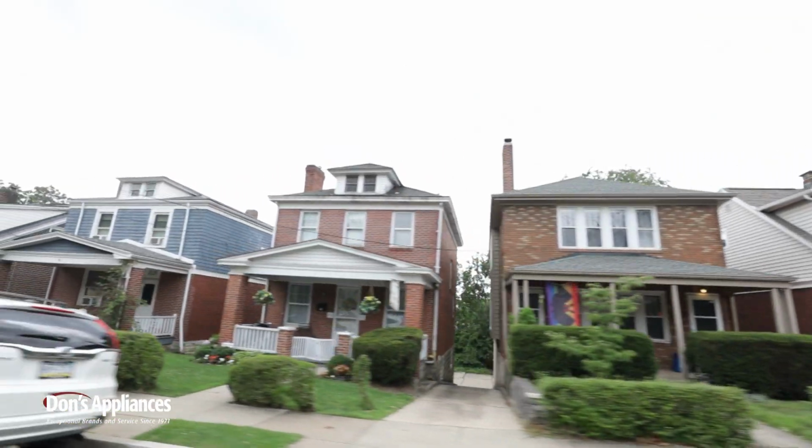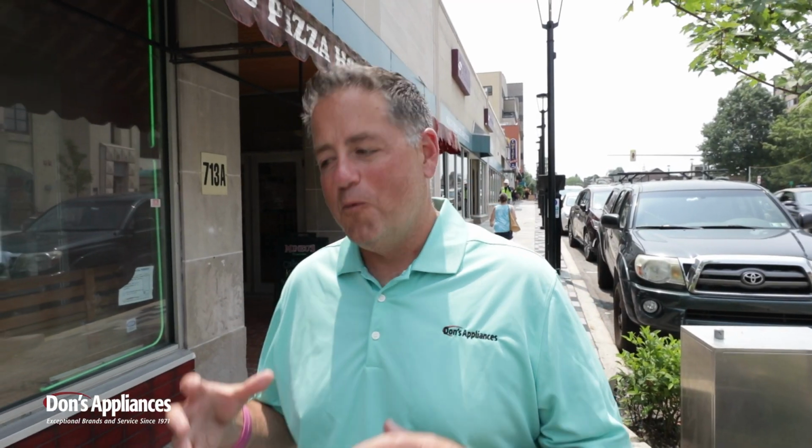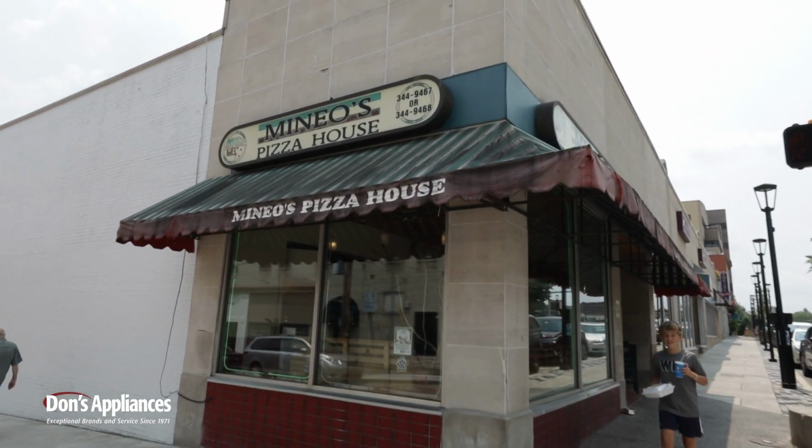and it's the fact this is a quintessential Pittsburgh neighborhood. Now let's check out one of Pittsburgh's best pizzas located in downtown Mount Lebanon, Minio's Pizza.